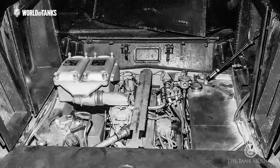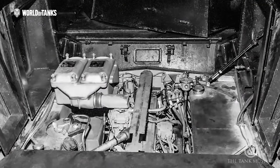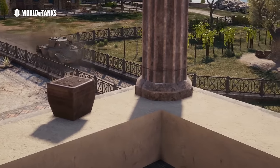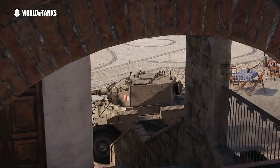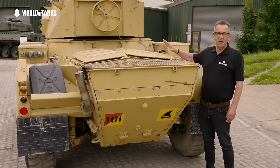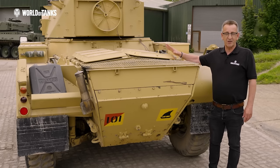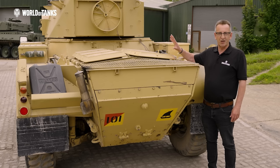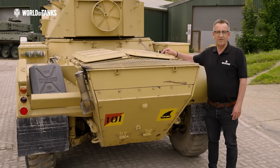It was a Rolls-Royce B18 No. 1 Mark 6D straight 8 petrol engine, delivering around 170 horsepower and enabling the vehicle to go around 46 miles per hour on the road. The good thing about the B range of Rolls-Royce engine was that as long as they were looked after and maintained regularly, they were extremely reliable. And also, coupled with that, they were designed specifically to run on low-grade fuel.